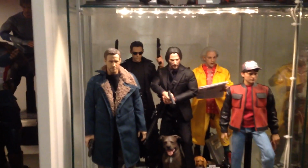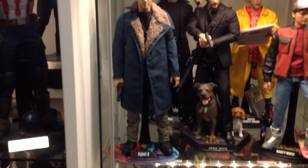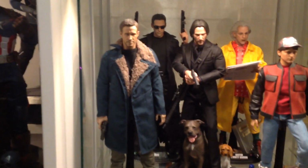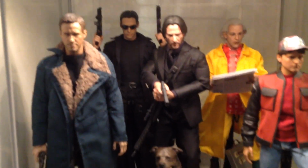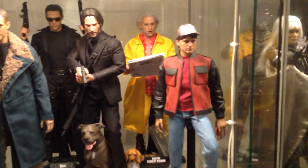So if we move down here, here's some kind of just random film heroes. I've got Agent K from Blade Runner 2049. I'm also going to probably pick up the Deckard figure that was recently released. I've got Hot Toys Neo back there, and the Hot Toys John Wick, and the Hot Toys Marty and Doc from Back to the Future 2.